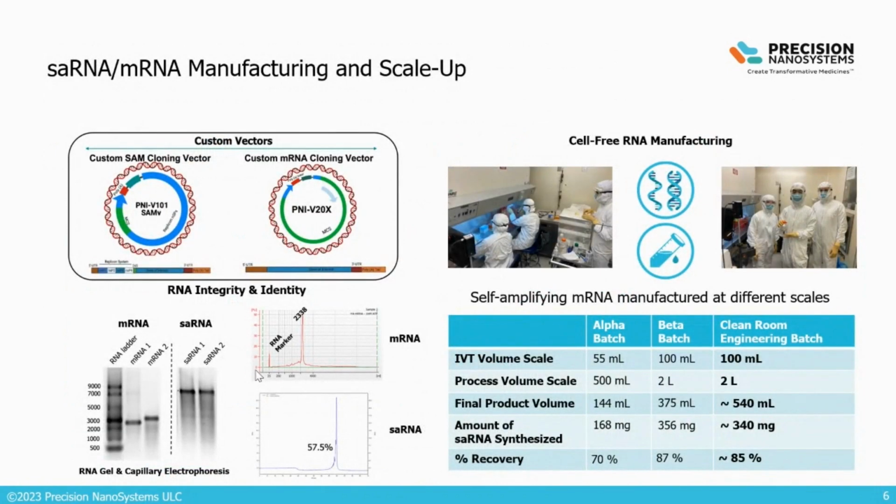At P&I, working internally, we have developed custom vectors that allow us to design plasmid DNAs for self-amplifying RNA and for conventional mRNA. We've also, as Adam has mentioned, developed analytical technologies to study RNA integrity and identity. And we've been able, in-house, and this is a picture you see on the right, in a local clean room, to make tox-grade self-amplifying RNA. So we're quite proud of that achievement, and the analytics look very good as well.